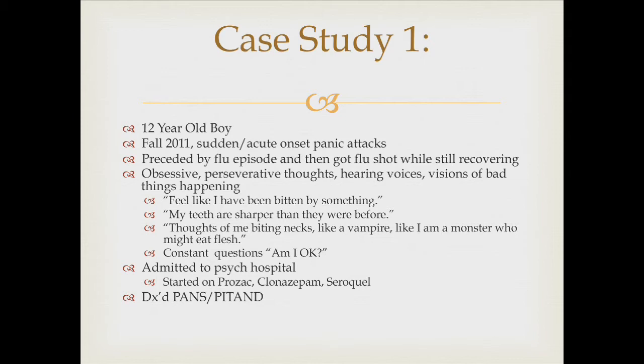My first visit with him was about half me trying to gather information and half me trying to reassure him, because there were constant questions. I feel like I've been bitten by something. My teeth are sharper than they were before. I'm having thoughts of biting necks like a vampire. Am I okay? Am I okay? Am I going to get better? What's wrong with me? All these questions.